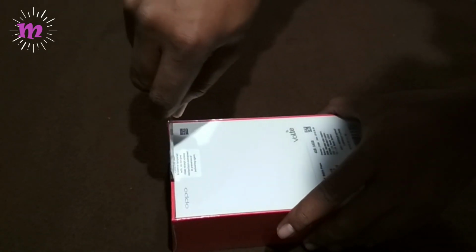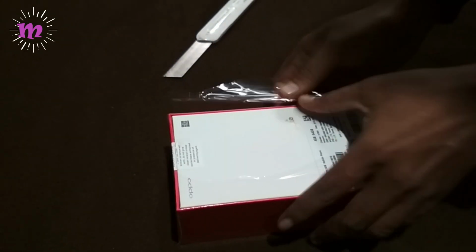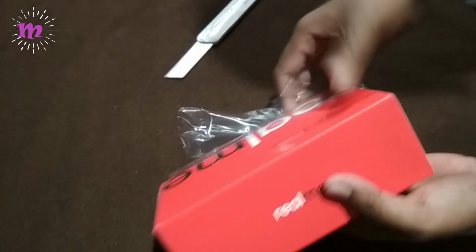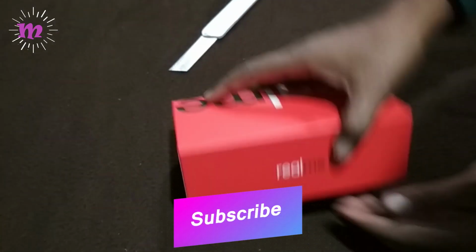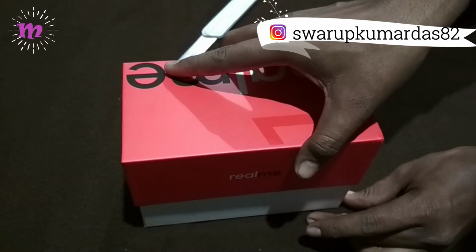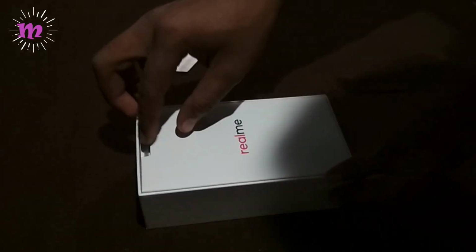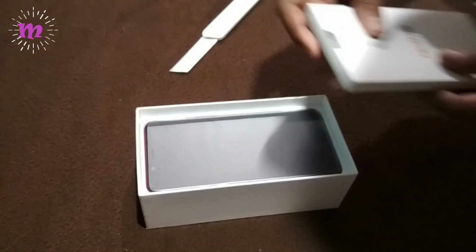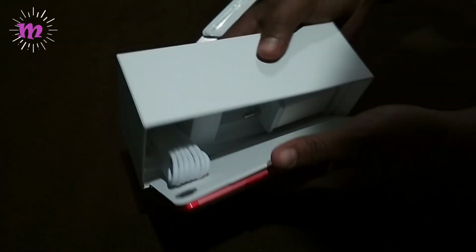And now I am going to rip it out. And here I am ripping open the box. It is sealed as a sign of its authenticity. And here this is the thin polythene. I am taking out the polythene a little bit more, and the smartphone will be out. And here I am opening the box a little bit more, and here it is written Realme, and here I have taken it out. And this is the Realme smartphone.